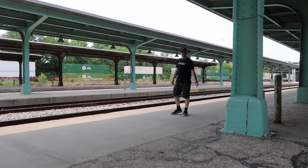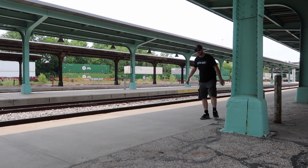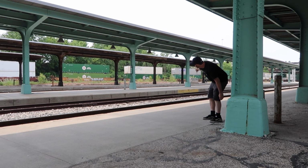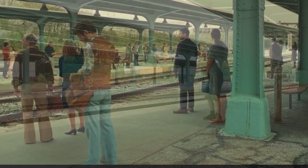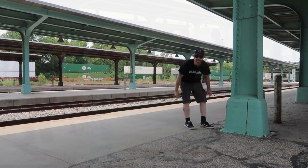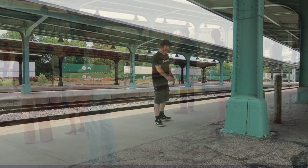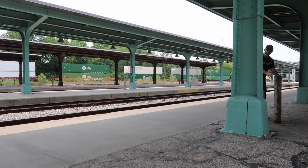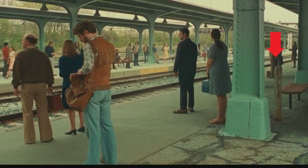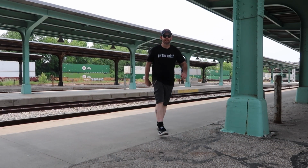Now we're at the exact spot where young Otto comes out to wait for his train, right before he's about to meet Sonia, who comes out of that door right over here. Everything in the shot matches up perfect. You can see that yellow bar over there across the tracks. You can see this crack right here in the pillar. And the discoloration in the cement you can see in the shot. You can even see this post in the shot. And they added a bench right here with a set dressing. And it happened right here at this old Toledo train station. Let's go find some more spots.